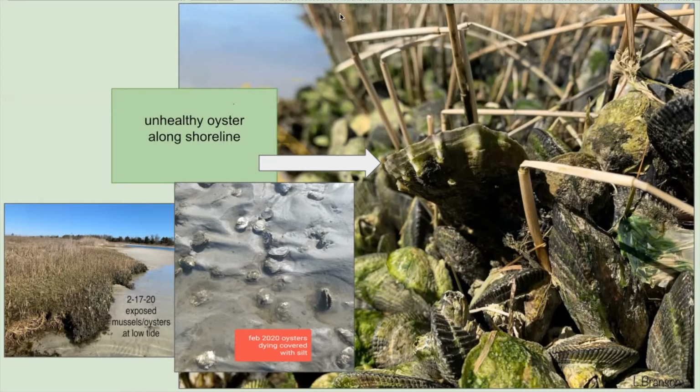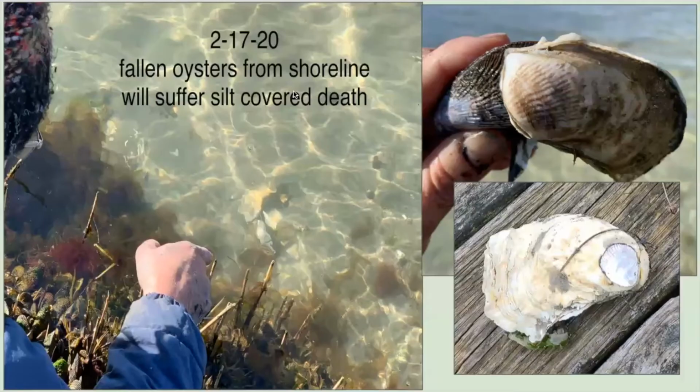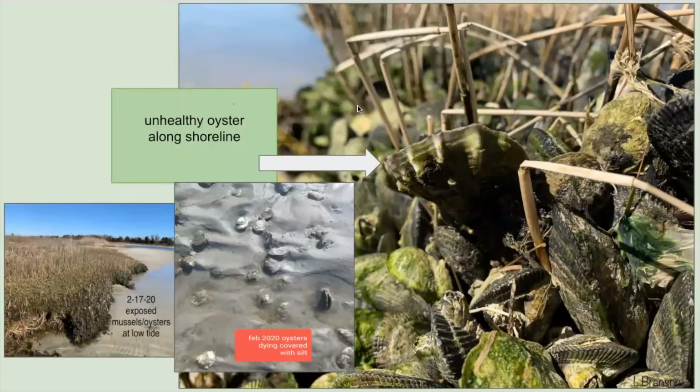And once they fall into the silt, they often fall head first, and the oyster succumbs, starves due to siltation and suffocation. Silt and cold exposure, picture on the left, are the largest reasons, in my opinion, for today's natural oyster death in the High Bar region.